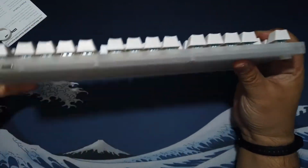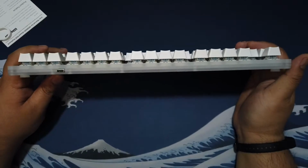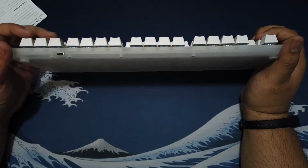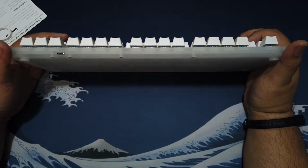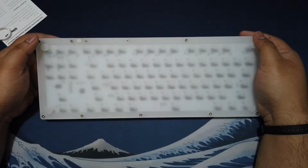Anyway, on top here, we have the USB Type-C port. Now, this thing is not Bluetooth, so unfortunately you need to wire it. Some keyboards do sell for 4,000 or below pesos with Bluetooth, but unfortunately this keyboard does not.